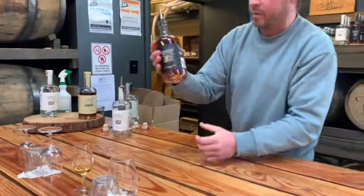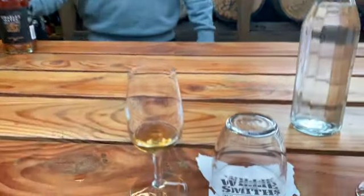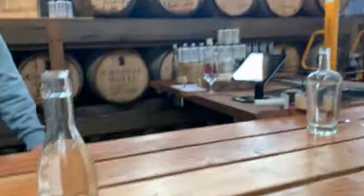All aged here, between 2 and 5 years. All our barrels are French oak, and have all come from fortified winemakers. They used to hold port, muscat, tokay, sherry, that sort of stuff. And that's what a lot of the flavours you're getting from it are.